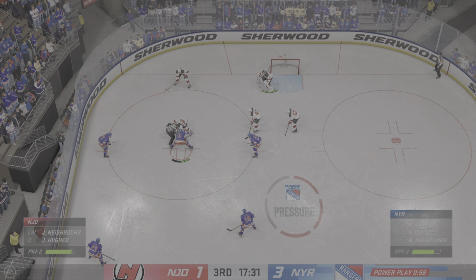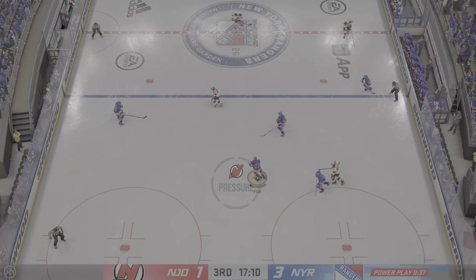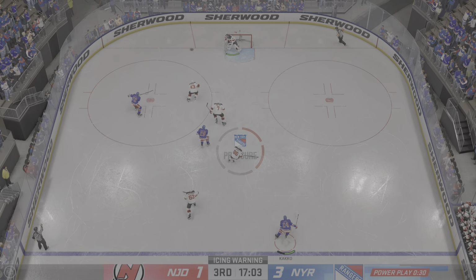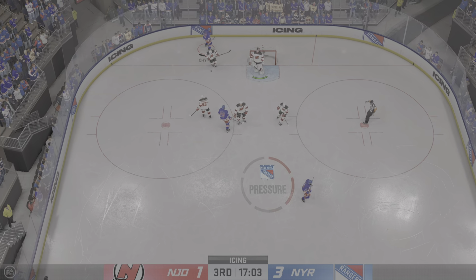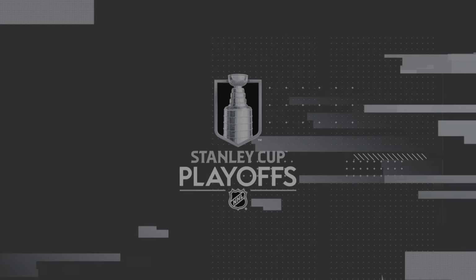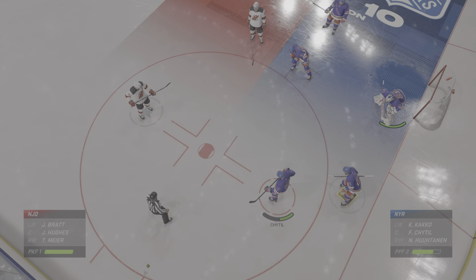Moves the puck. New Jersey's got a chance to work the transition game now, shorthanded. Sends a pass over. There's the whistle, icing the call, big faceoff looming. Heischer's ready for the draw as they continue to be shorthanded here.